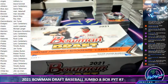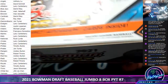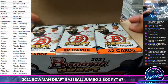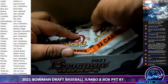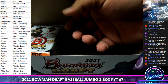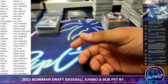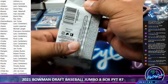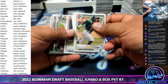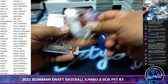Alrighty. Last box mojo. Still got four teams left in Best number two. Astros, Braves, Cardinals, and the Dodgers are left. Someone pick up those last four teams so we can break that next. Alright, last box mojo. Good luck to you, especially those without a hit.